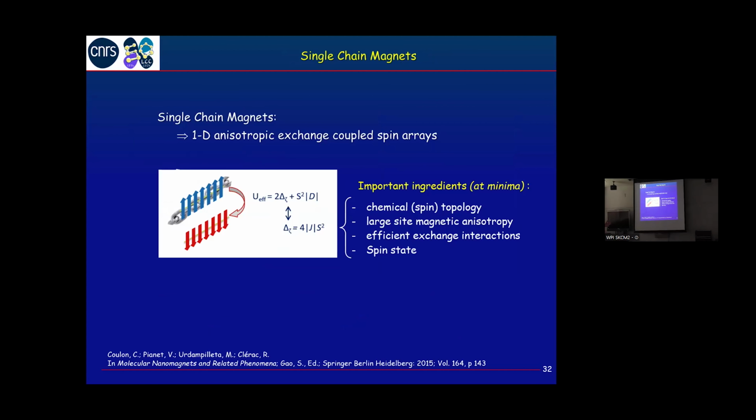In a chain system, it's more or less like in a single molecule magnet, except you have a one-dimensional system, and in this system the spins will be aligned, organized because of the exchange interaction, and you have then the magnetic anisotropy that can be used to magnetize your system in one direction or into the other direction. There is, again, an energy barrier to relax from one situation to the other, and this energy barrier depends on the anisotropy, but also on the exchange interaction that applies in this system. So when you design that, you have to take into account all these aspects.